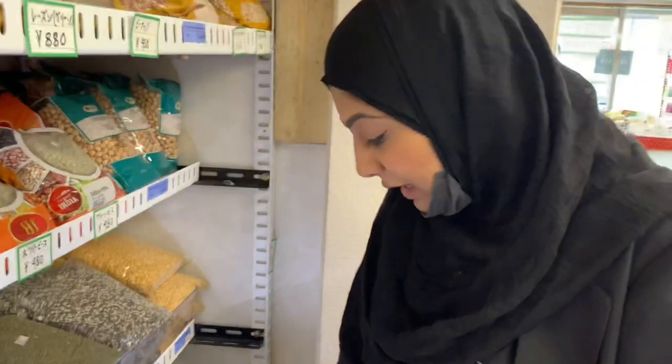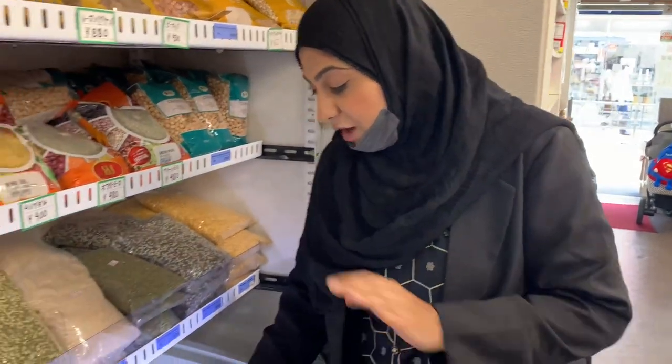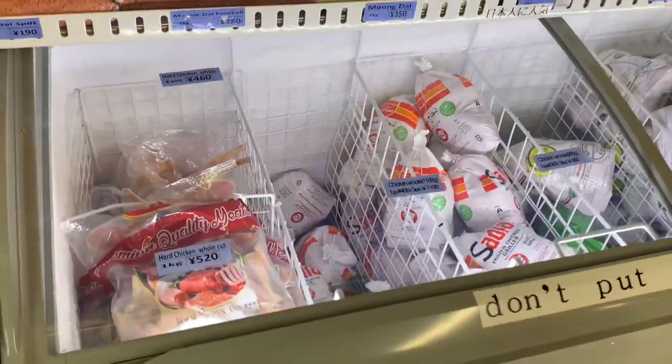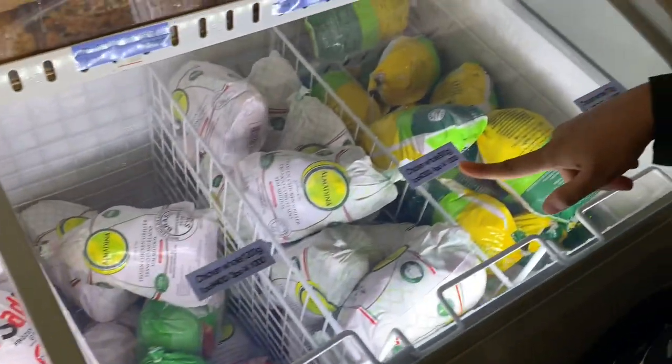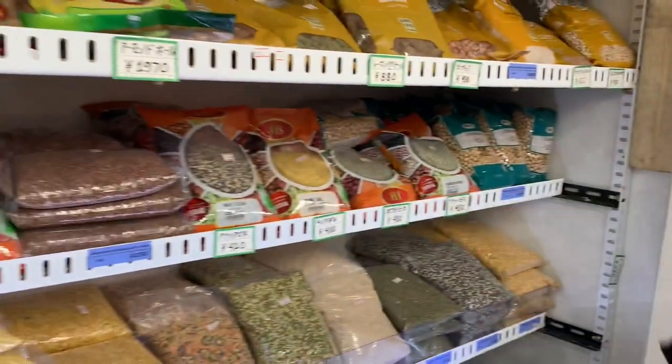And one thing I was really surprised by when the owner told me is that one piece of their cheapest chicken is 250 yen, but if you buy 5 pieces of it, it will be just 1000 yen. Yes, 5 pieces of this chicken just for 1000 yen. And they have other packages for different chicken as well. Like for this one, this is 3 or 4 pieces for 1000 yen, but the cheapest one is 250 yen. Here they have different lentils.